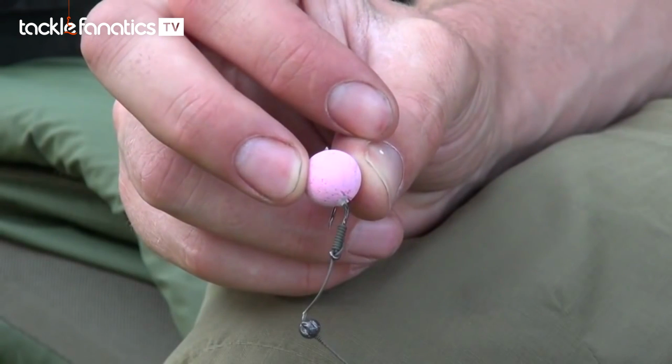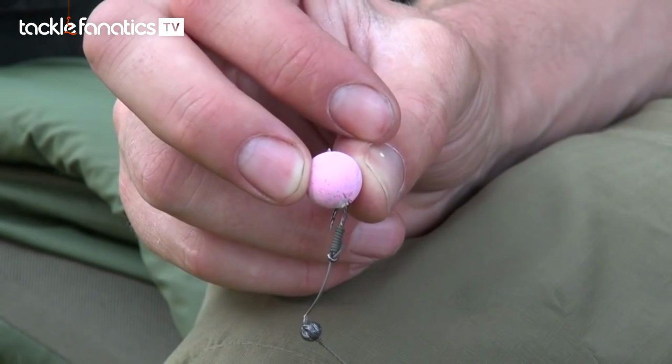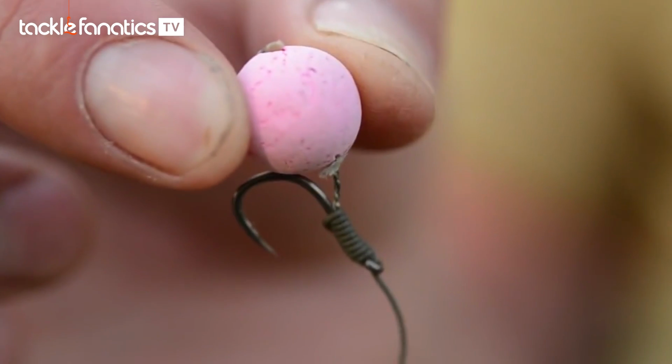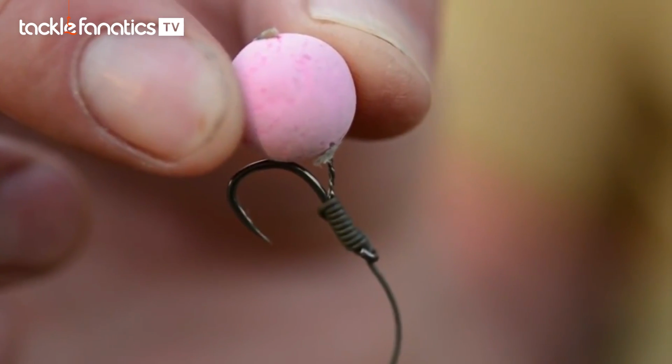Moving down from that, you'll notice that the first part of the hair, as such, of the rig is peeled, and it's the only part of the rig which is peeled. That just allows the bait to have a little bit of natural movement and allows the hook to do what it needs to do, catch into the fish's lip.